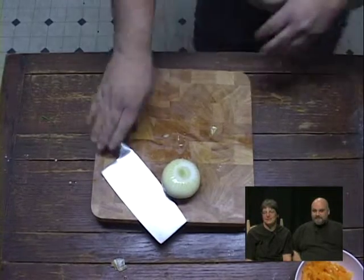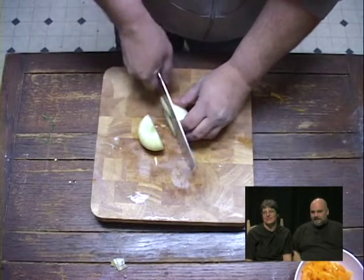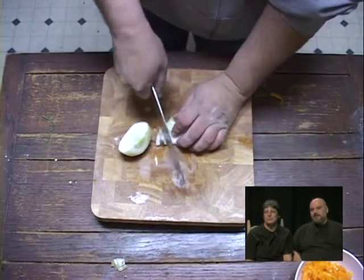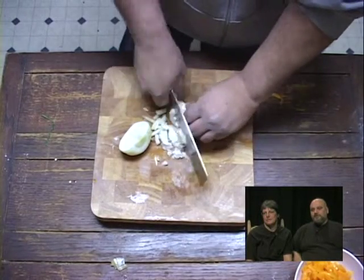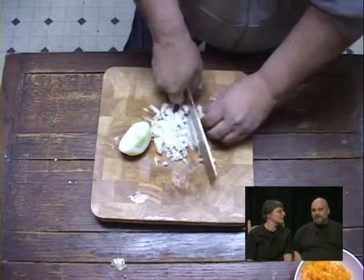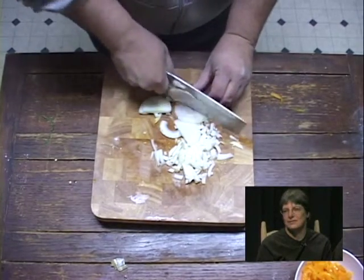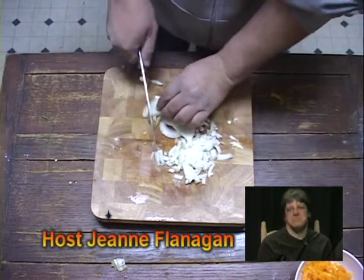Yeah, so I'm just using this, I think it's a Vidalia onion. This is the first layer of the sauce, which is all these vegetables, the onion, the pepper, probably some garlic I'm going to chop soon, and you sauté it in extra virgin olive oil. It's a little excessive to use that in a sauce, but you're not using that much of it. Exactly. And so that's your base, is you sauté that stuff.